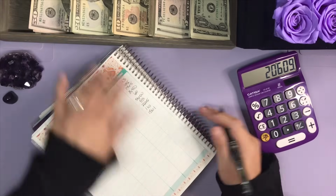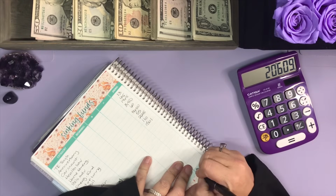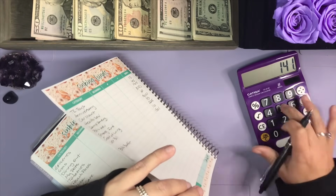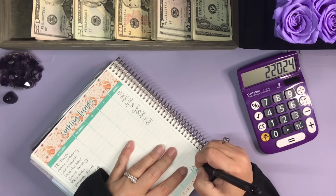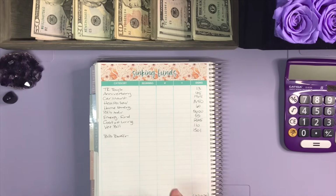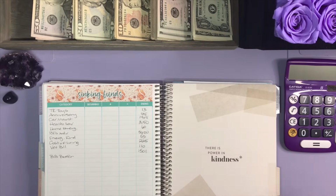So in our sinking funds, we have $20,609 plus what we have sitting in our cash envelopes. That's a total of $22,024. This is why we have a lot of money that we put in the bank when we use prop bills, because that's way too much money to just be sitting around your house. All right, so that is what we have at the end of November, $22,024.